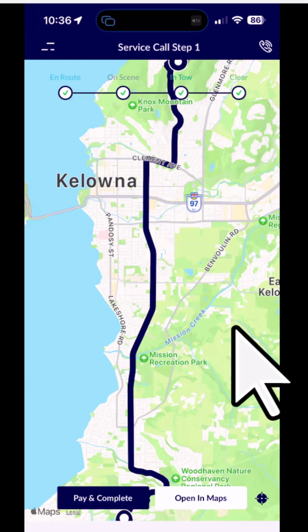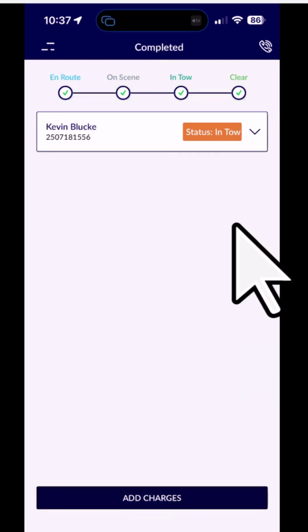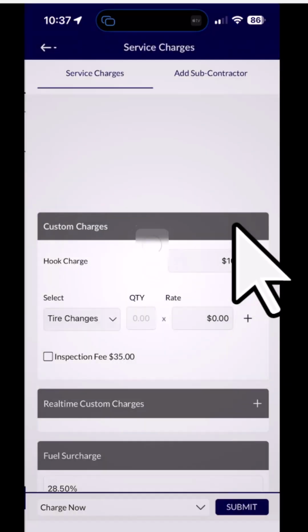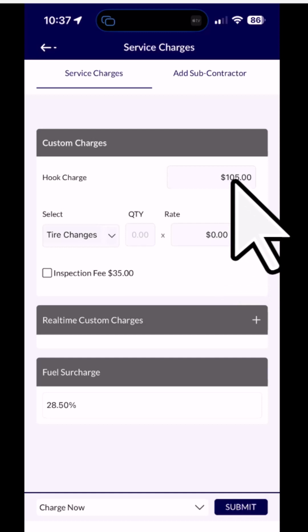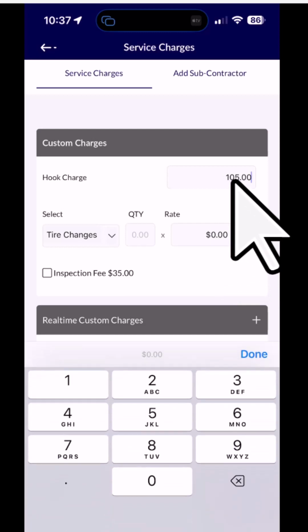I'm going to pay and complete. And so I'm going to add some charges. From here, you can see the hook charge of 105. If it's not applicable, simply click in the box, zero it out, and hit done.